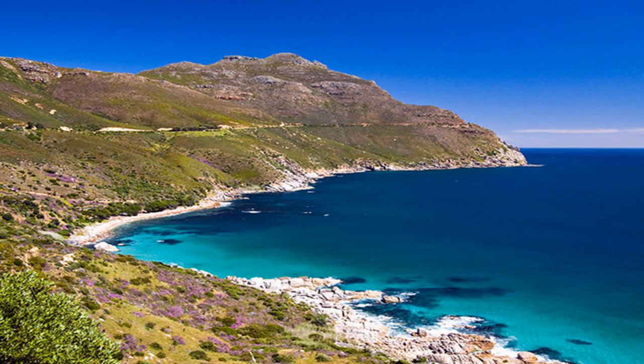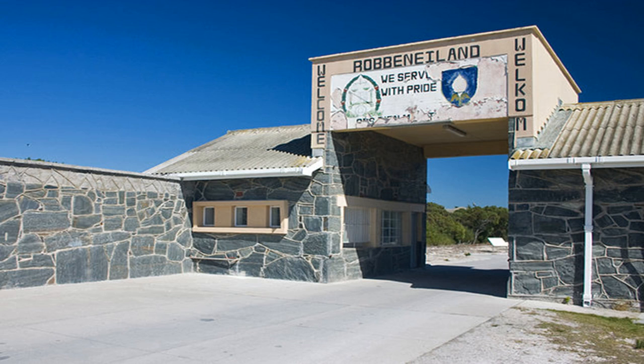For nearly 400 years, Robben Island in Table Bay was a brutal prison where Nelson Mandela spent 18 years in a tiny cell during the apartheid era. Today, the island is a UNESCO World Heritage Site and a must-see attraction for anyone interested in South African history.